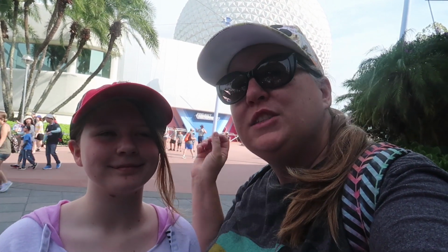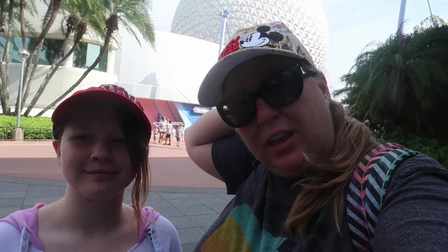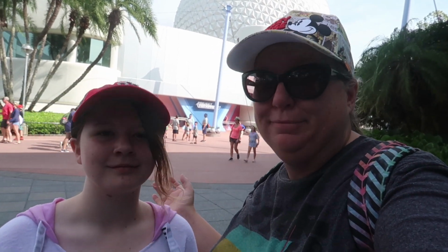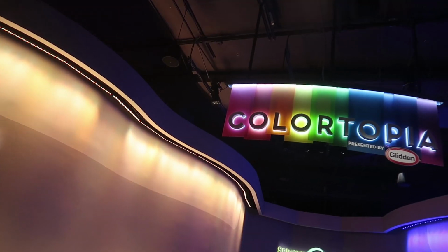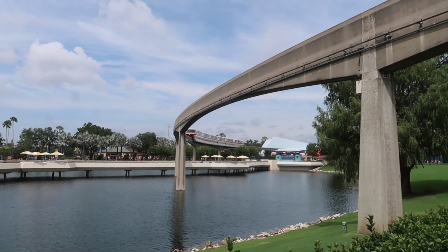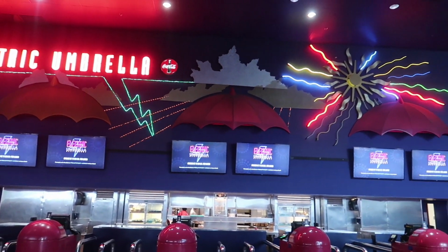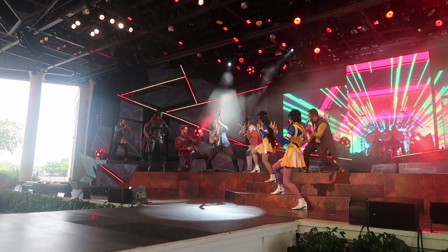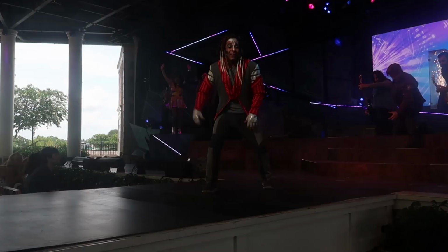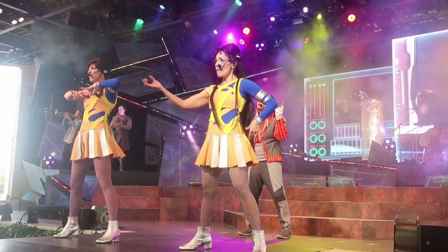We are at Epcot today to go over all the changes that are coming this fall. So grab your blueprints and follow along because there's a lot. In line for Spaceship Earth.